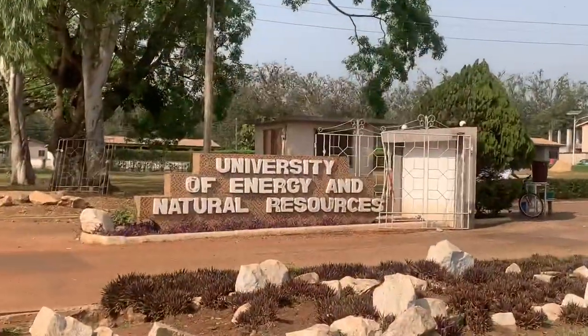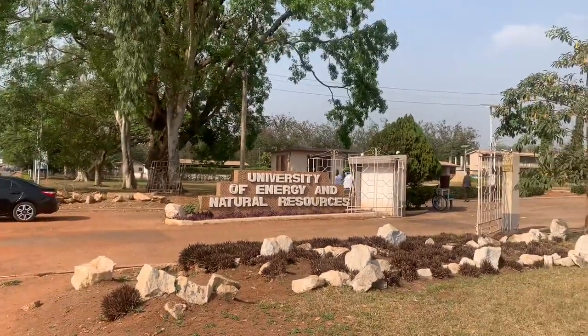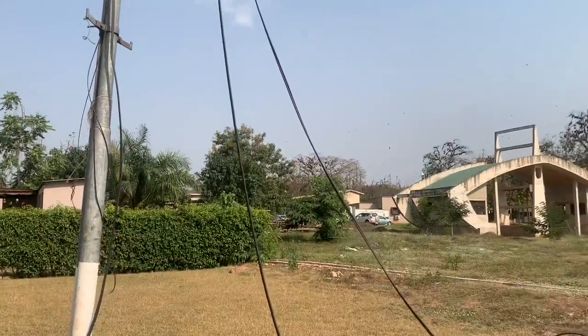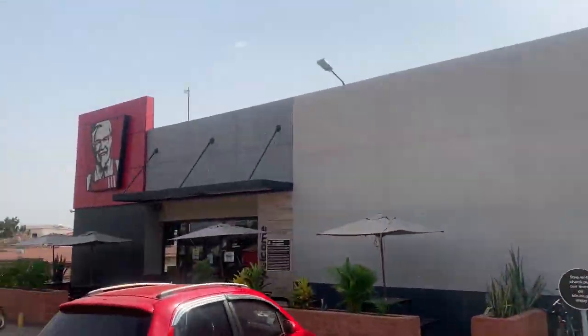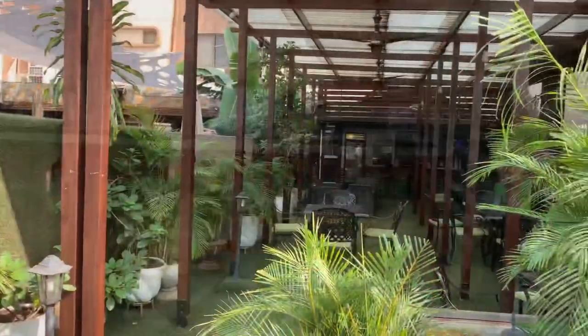The University of Energy and Natural Resources is located just 2 kilometers away from the town center. You could also visit the local KFC restaurant. Here, there are other restaurants found around the area, primarily located at the Isbeth Hotels.